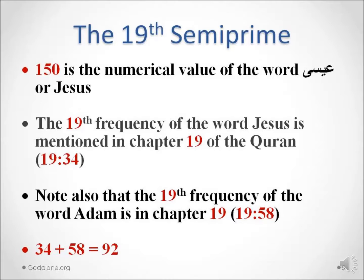But anyway, these are physical facts that we can actually look into. In this case, from the 19th semiprime, we are basically entering this new region of mathematics that tells us about the validity of the Quran, and how strong and formidable this mathematics is.